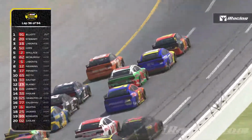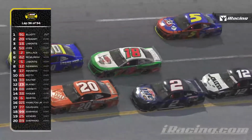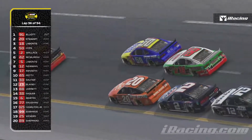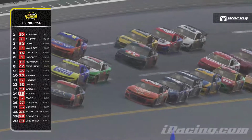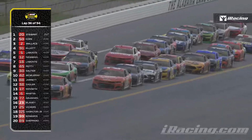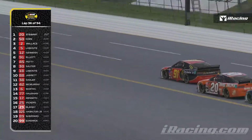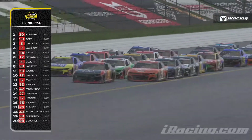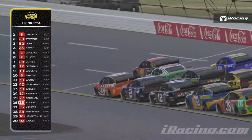And here goes the 91. Every time they take the lead, it looks weird because they just take the bottom. And then the next guy takes the bottom when he clears him. And the 91 keeps the lead. No, he's going to go up top, which I think is going to allow Stewart to be inside. Yep.